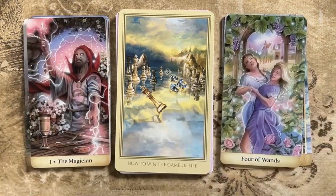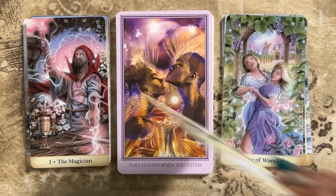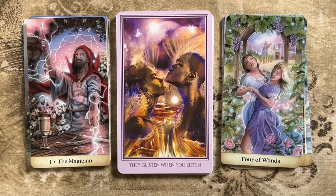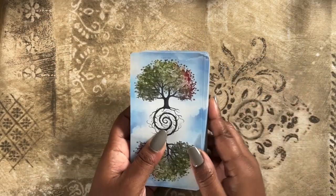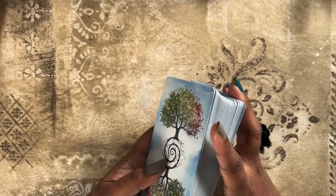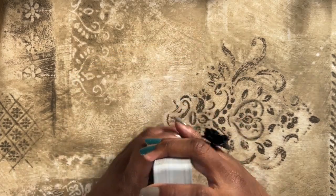And one more, and then we'll stop. They Glisten When You Listen, my favorite card, with the Magician and the Four of Wands. If I had a walkthrough of any of the decks that I showed, I will pop them in the cards for you so that you can see more information about those oracle decks.